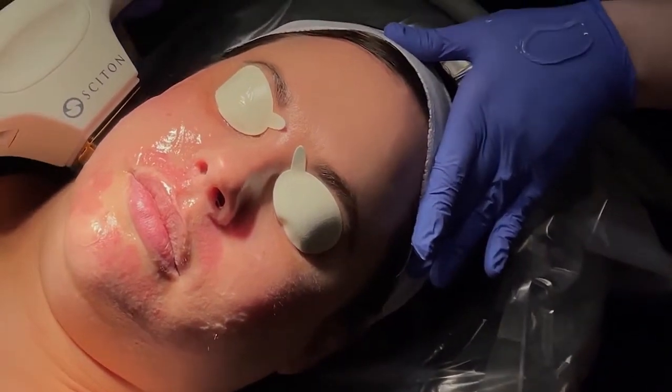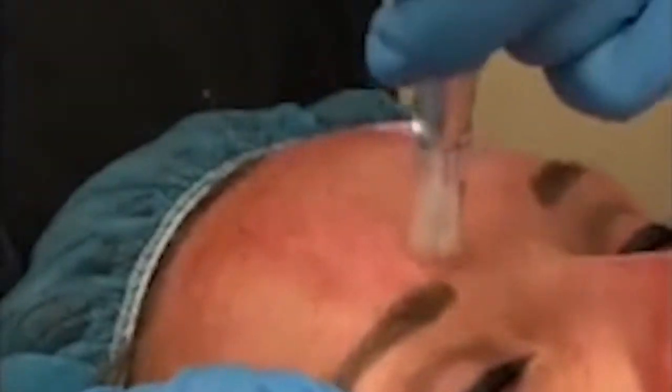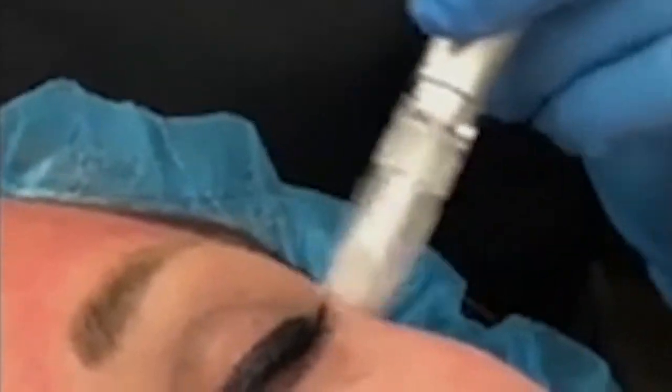Intracell radiofrequency microneedling is like traditional microneedling, but on the tips of the needles it emits radiofrequency, so it helps to kind of tighten the skin, also kind of help with texture and scarring and pore size and things like that. Usually 3 treatments are required, but that's been a really popular procedure since we got the machine a couple of years ago.